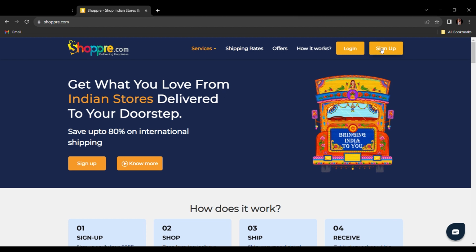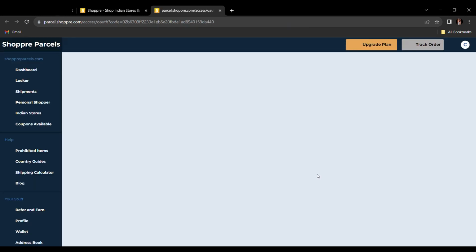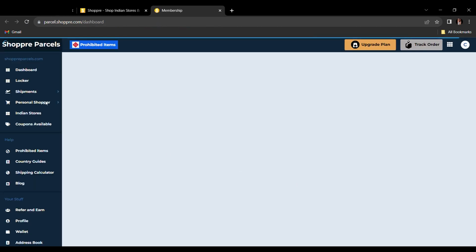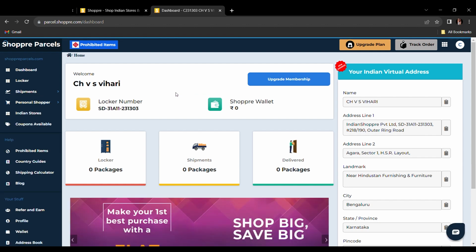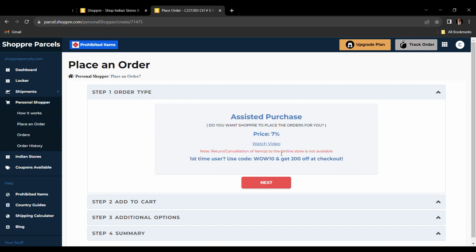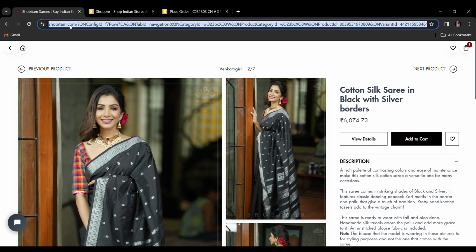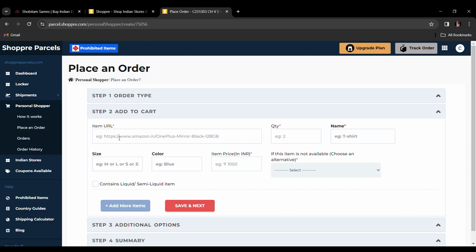Go to www.shoppre.com. Log in or sign up if you haven't already with your Gmail account or email address. You will reach your customer dashboard next. Click on Place an Order under the Personal Shopper option. Click Next after going through the pricing. Copy-paste your preferred product's URL to the bar.